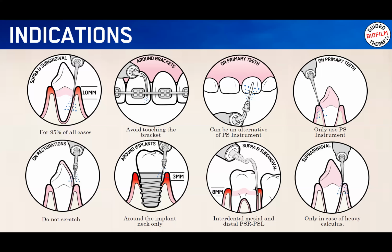It does not scratch the restoration, veneers, or crowns. You can use around the implants, the neck. This is really important: don't go beyond the threads. Use the perioflow if you need to go beyond the threads. Otherwise, you use the PI for the neck of the implant. And then you have the PSR and the PSL till 8 millimeters for the molars, furcations, and difficult areas. And you have the A-tip for really heavy calculus if you need it.